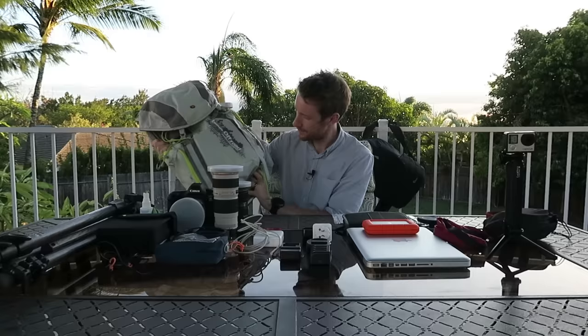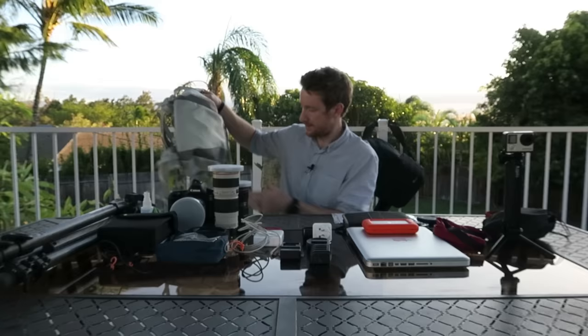This was given to me by Manfrotto, but don't worry. If it was rubbish, I wouldn't use it. Because you all know I have my Lowpro Pro Rover, which is a fantastic bag, but that one is 45 liters. This one is 35 liters and it's slightly better than the Lowpro. Yeah, there's not much between them. It's a lot lighter, so therefore it's better for travel.